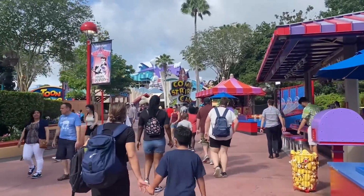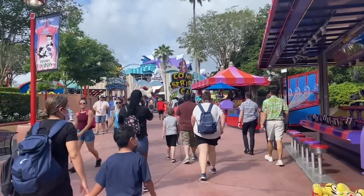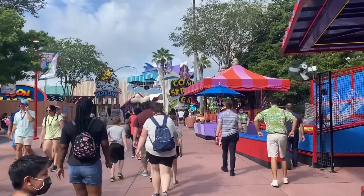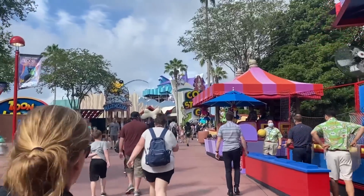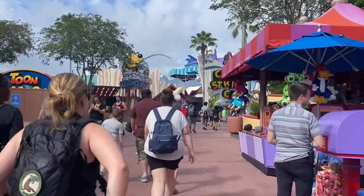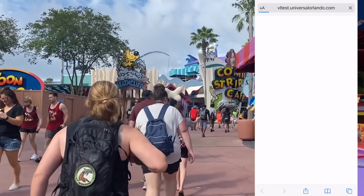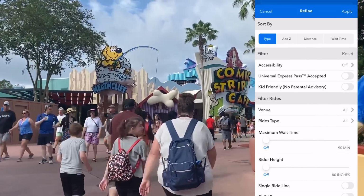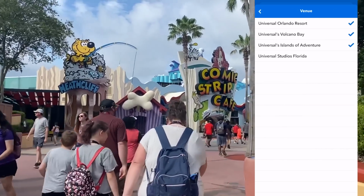We, however, are headed over to Skull Island, Reign of Kong, to see what that is looking like this fine morning. In the app right now, let's go over the wait times. Unfortunately, Hagrid's Magical Creatures Motorbike Adventure is delayed right now. They're also testing a new virtual line system, so we'll get into that. Hopefully that will open up.